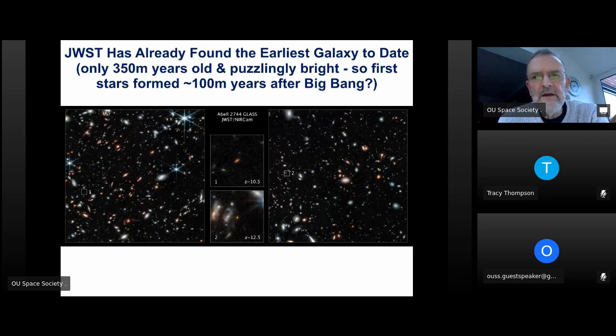And already the earliest galaxy to date has been found, and it's caused no end of problems. It's only about 350 million years old, 350 million years after the Big Bang, if you like. It is puzzlingly bright. And the problem is that means the first stars in it probably formed only 100 million years after the Big Bang. I think when JWST began as a project, it was felt the first stars were maybe 400 million years after the Big Bang. Already the books are going to have to be rewritten, theories are going to have to be reworked.